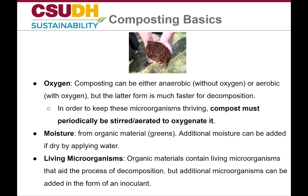Thirdly, you want to support living microorganisms in that compost to really help break that material down. Organic materials already contain living microorganisms, but making sure that they stay alive with good moisture and good oxygen will aid the process of decomposition. However, if you find that it's not very active, you can always add additional microorganisms in the form of a specialty inoculant. So there are ways to make sure that we maintain this balance of the three elements to continue composting successfully.